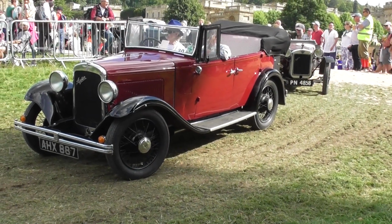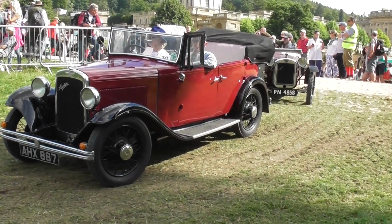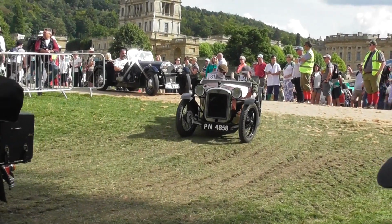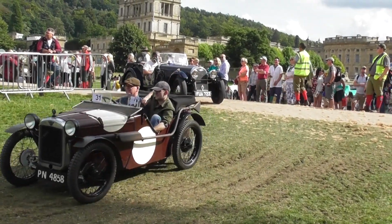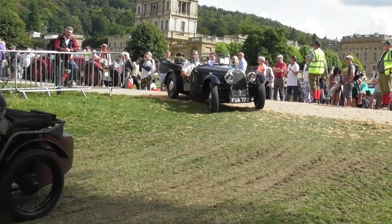Carl Grace in the lovely little Austin 7 Saloon. This is obviously a very, very popular little vintage car, and they all are still going very well. Anthony Hinchley from Sheffield, in the Sheffield Simplex. There's only two Sheffield Simplexes in the world, and we have them both.